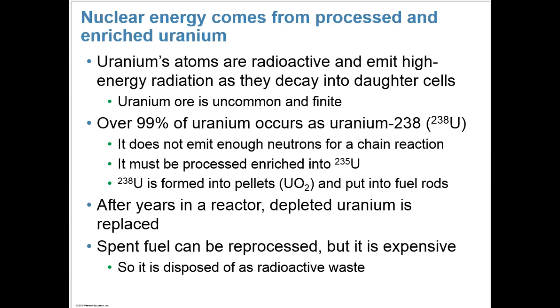So, enriched uranium is formed into pellets and then put into fuel rods. After years in a reactor, depleted uranium is then replaced. The spent fuel can be reprocessed, but that's expensive, so it's disposed of as radioactive waste.